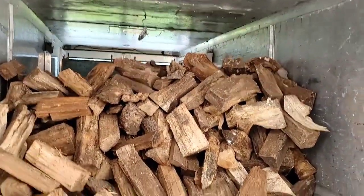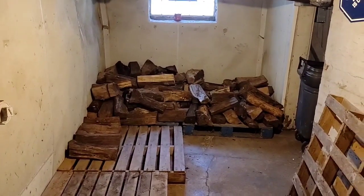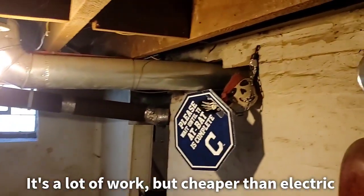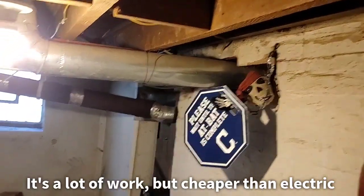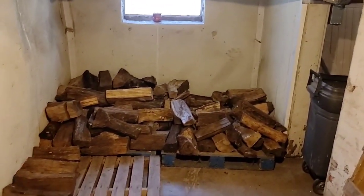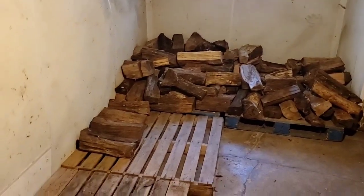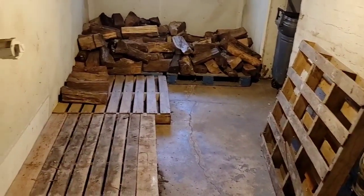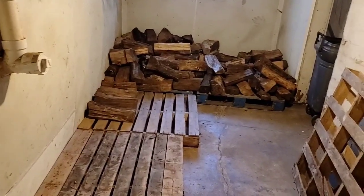I'll show you guys where we're taking it. So there's the beginning of the stack. Say hi, everybody. So there you go. We're going to pile it up. We'll see how much wood we got. We got 4 pallets ready. Another one on the side to go. It's going to be a lot of wood.